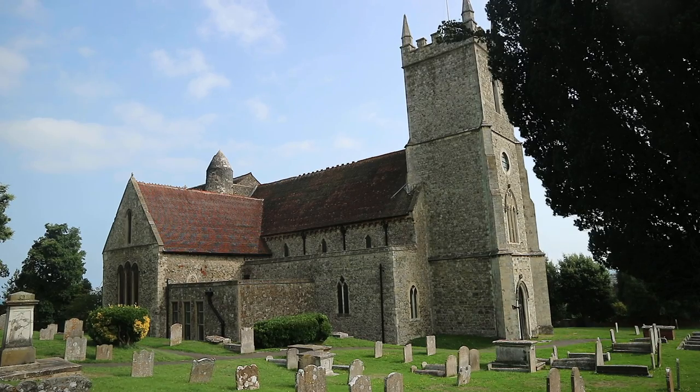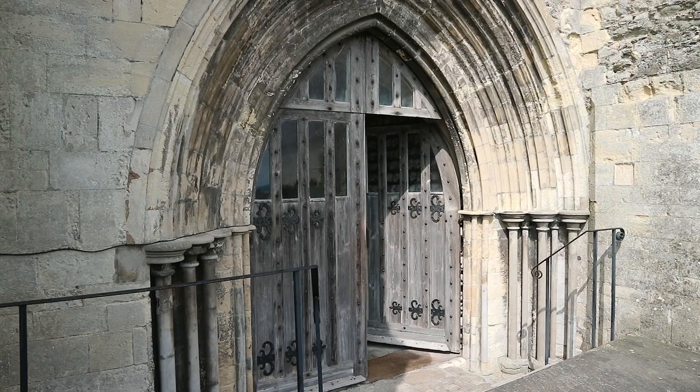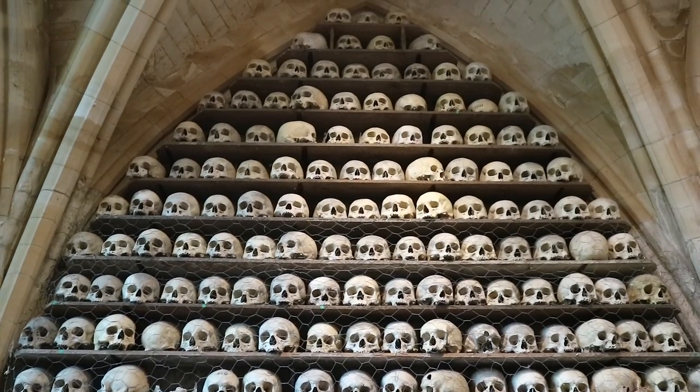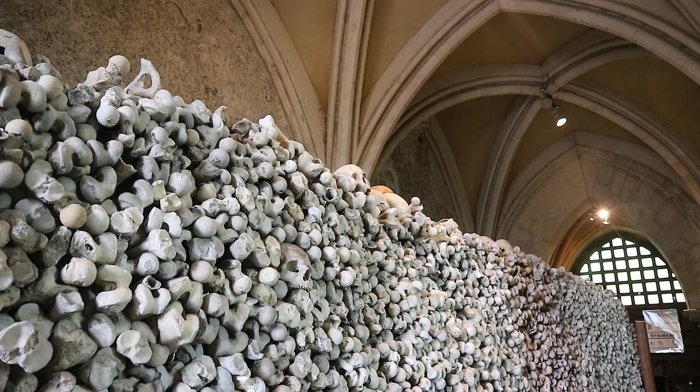On the way here I visited St. Leonard's Church in Hythe. It's just down the coast, a little ways that way, and it's a beautiful church. If you venture down to the crypt, you're greeted by a surprising amount of skulls and skeletons. It's been debated for some time what these skeletons were for, where they came from.